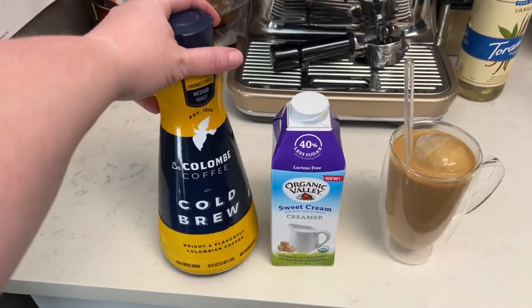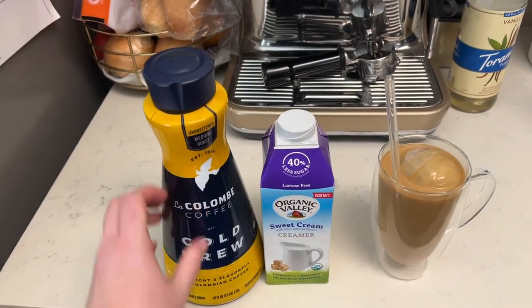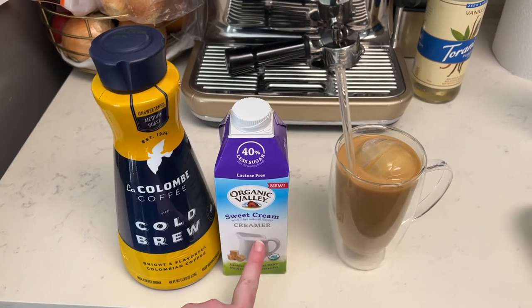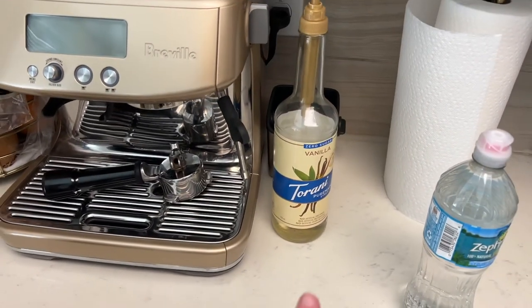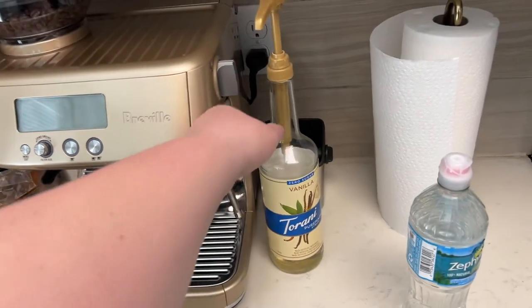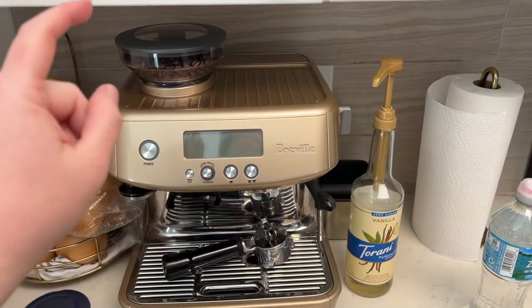Here is my coffee for the morning. It's a new day, by the way. So I'm having the La Colombe cold brew with the Organic Valley sweet cream creamer, just a little splash, and then some of the Torani vanilla syrup. My espresso machine is down for the count right now. I'll explain that later when I clean it.